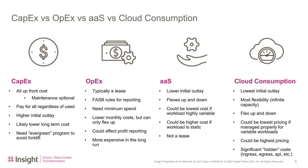And if you need to do some refreshes, there's some programs that are like evergreen, and there's some other terminology associated with it that might prevent you from doing forklifts, whereas some of these other things are, as a service, the upgrade cycle is handled as part of the program itself.